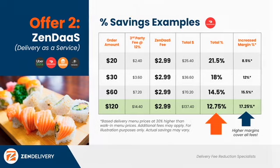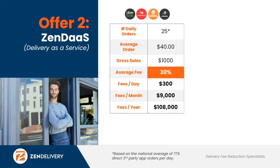Now let's take a look at it in terms of dollars and cents. Again, the left column illustrates the old way. The right column illustrates the Zen way. Let's say you're doing 25 deliveries a day across all of the third-party delivery platforms that you're using in the left column, and you're paying an average of 30% to those platforms. If you have 25 orders coming through and your average order is $40, that's a total of $1,000 a day in gross sales. But at a 30% fee, that's $300 a day that you're paying in delivery fees. If you're doing that every day of the month, that's averaging $9,000 a month or $108,000 a year in delivery fees.